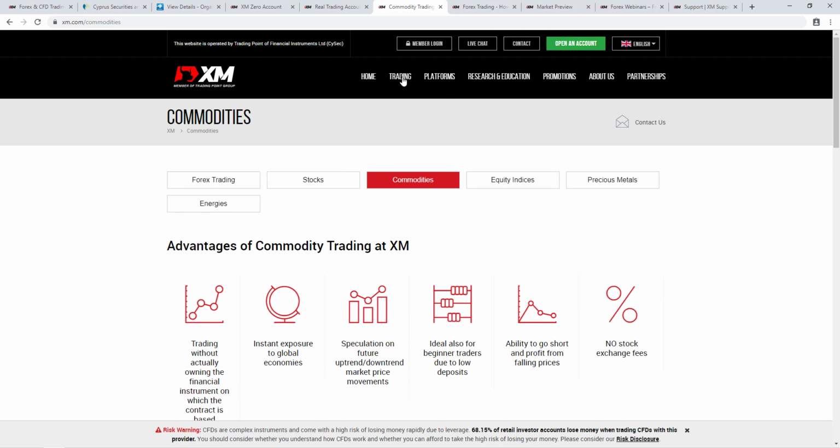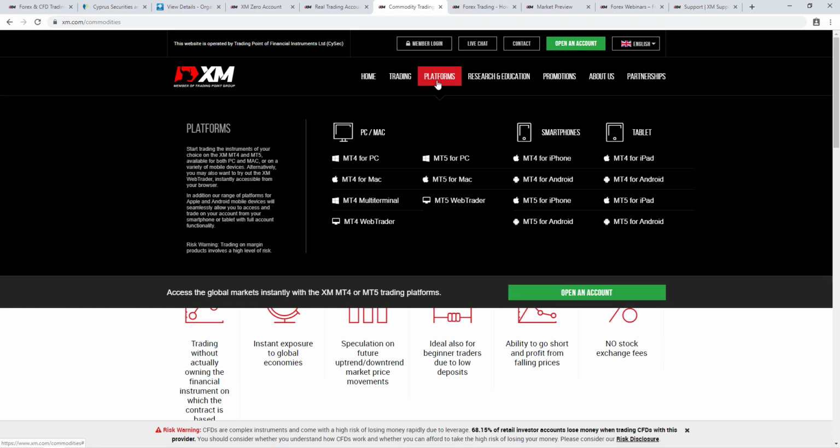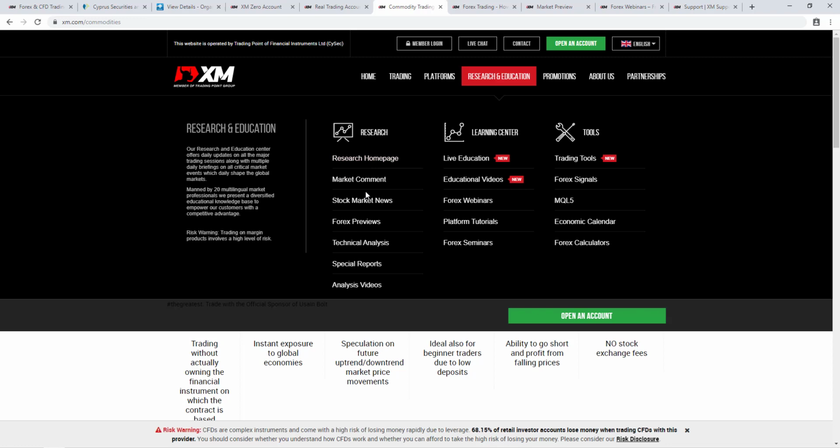If you look at their homepage here as well, we can also see platforms available to trade on PC, Mac, smartphone, tablets, the MetaTrader 4, MetaTrader 5 platforms, which we'll look at in a moment. And they also offer a lot of research and education tools, as you can see here, a wide variety of research tools, market commentary, stock market news, Forex news, technical analysis, videos, as well as a learning center with live educational videos, webinars, platform tutorials, and a lot of research tools as well. So trading tools, Forex signals, an economic calendar, and Forex calculators.